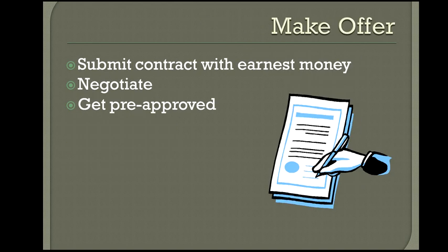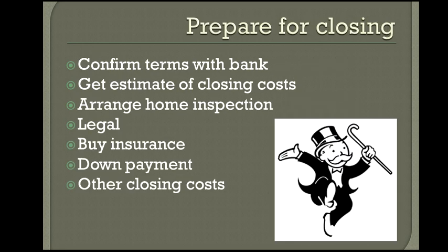You want to submit the contract with your earnest money. You typically need $500, maybe $1,000 for earnest money, and that's typically how an offer is submitted. And then you go back to your bank to get pre-approved. Your mortgage banker or broker should be working on that for you.